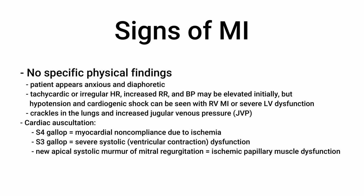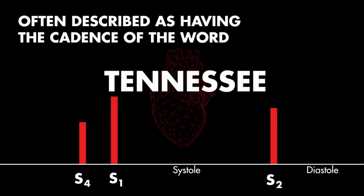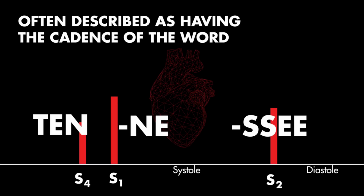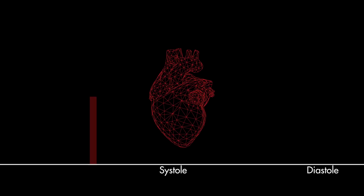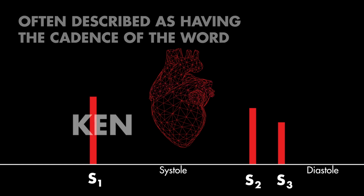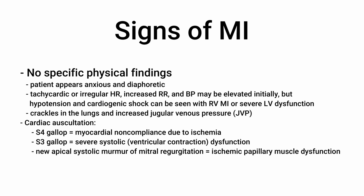Cardiac auscultation may reveal an S4 gallop reflecting myocardial noncompliance due to ischemia, or an S3 gallop indicating severe systolic dysfunction, or a new apical systolic murmur of mitral regurgitation caused by ischemic papillary muscle dysfunction.